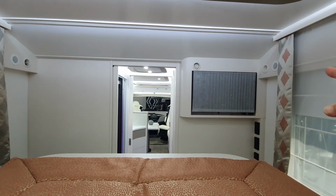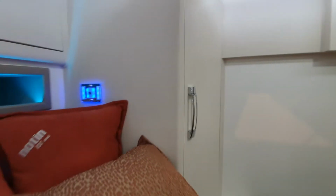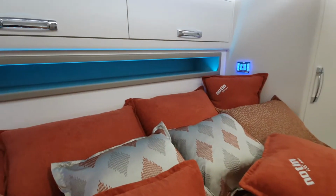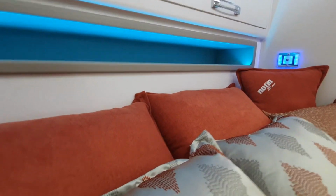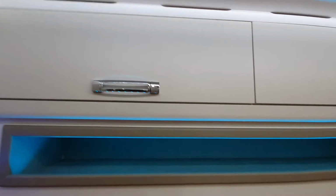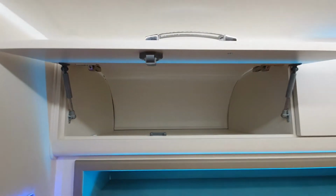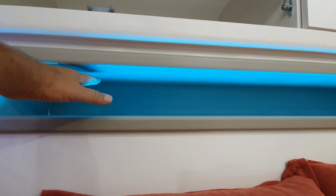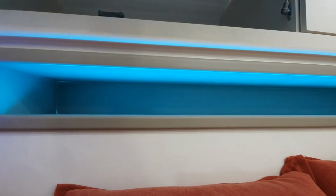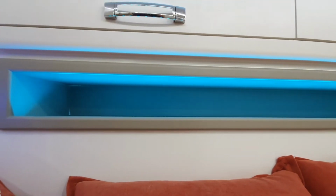Got a television there, and some nice indirect lighting as well. Trying not to make too much of a mess of this. But anyway, we'll open this up. Oh, you can see how much space you've got in the back there. If you don't like the blue, well, you can change it. Other colours as well. There you go.